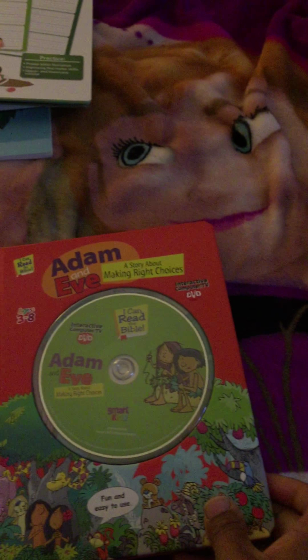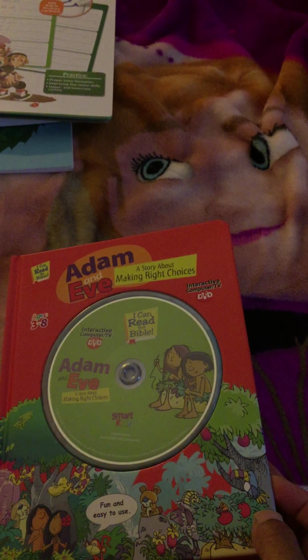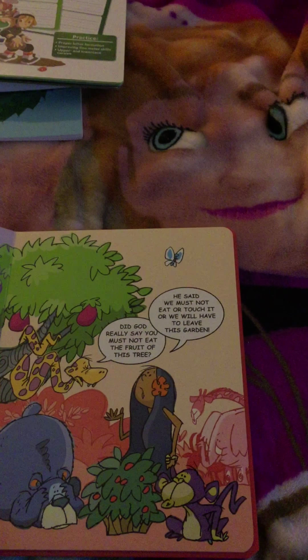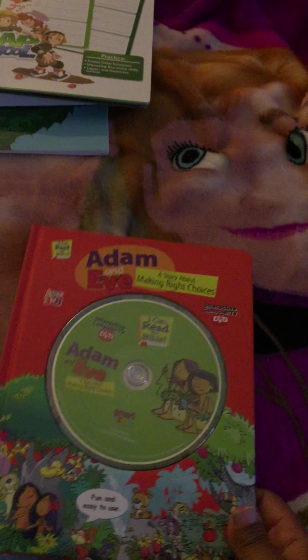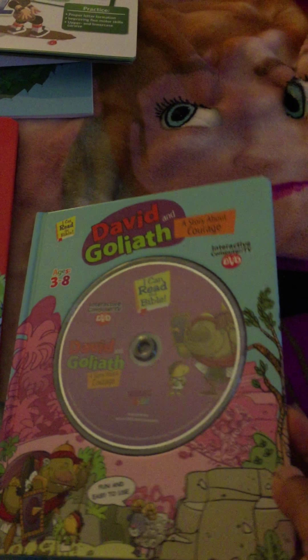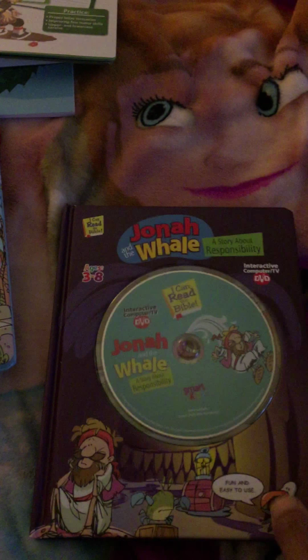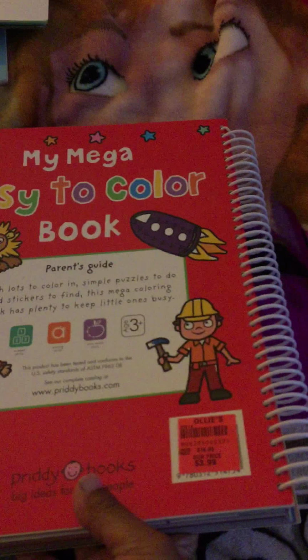And then my daughter will be turning 4, so this is a few of her birthday things that I have for her. So, Adam and Eve, and it comes with a DVD that you can put in the computer, and it reads it. So that was $1.99. And then David and Goliath, $1.99. Jonah and the Whale, $1.99 as well. And then this was $3.99.